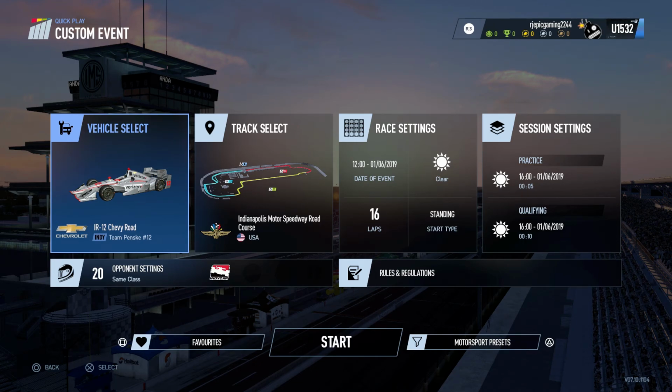Today I'm back on Project Cars 2 once again, so I'm continuing with my IndyCar series. This time I've actually picked the white Penske number 12 as my number in SRL, and pretty much anything really, go-kart and anything really. So yeah, I have a bit of a confession as well.